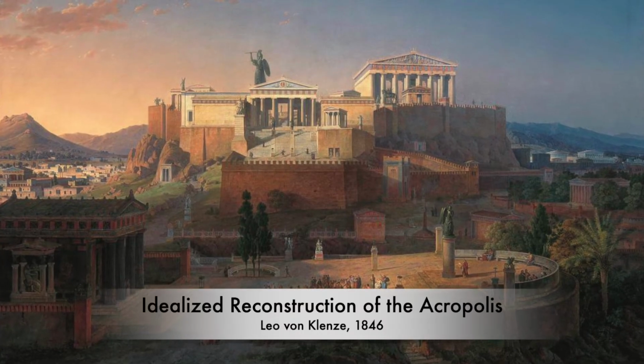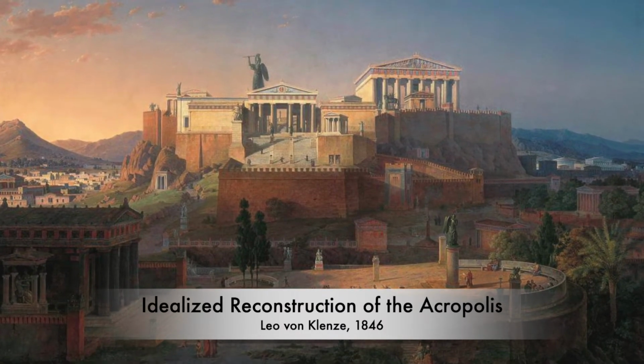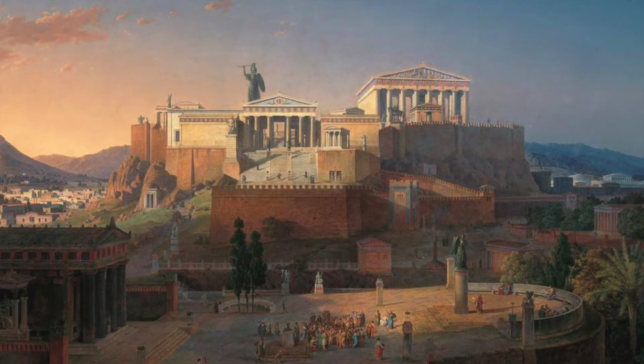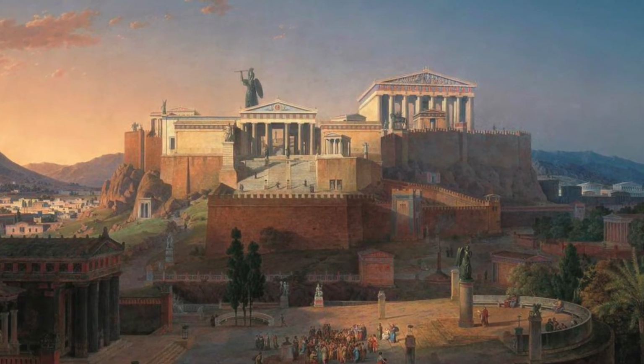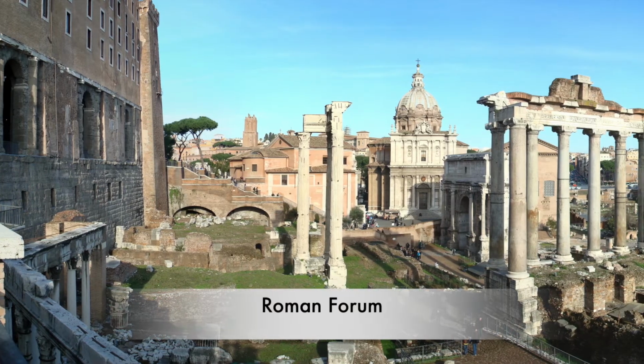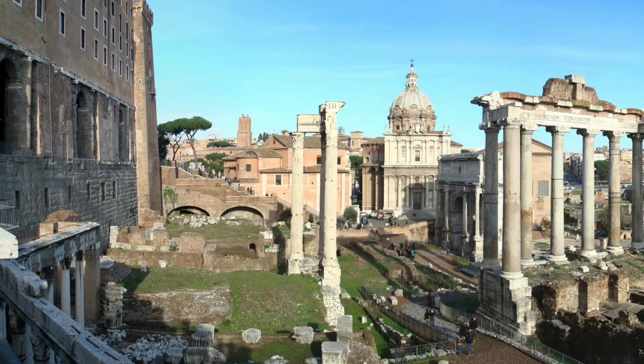In fact, the entire sacred complex, known as the Acropolis, was oriented east-west, including its temples and the 2 monumental entrances. Like their Greek counterparts, Roman temples faced east.